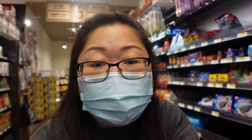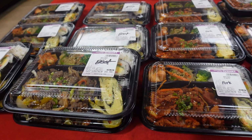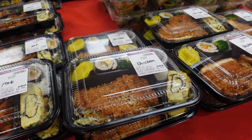So I'm actually a little disappointed that there's no real hot food section like there are in the other H Marts. They did have a prepared food section, but it wasn't being heated, and I feel like that's not okay when, you know, food can't sit out on its own without being at a certain temperature.